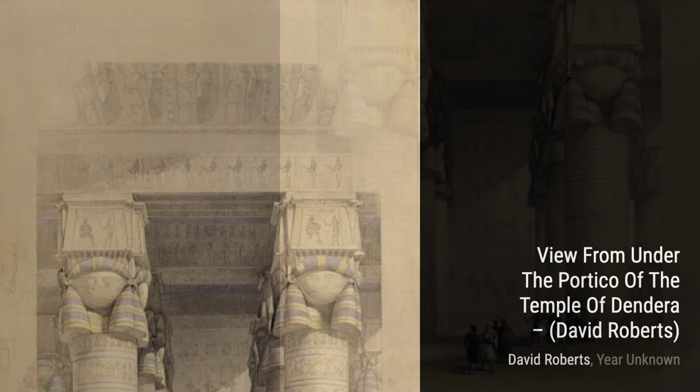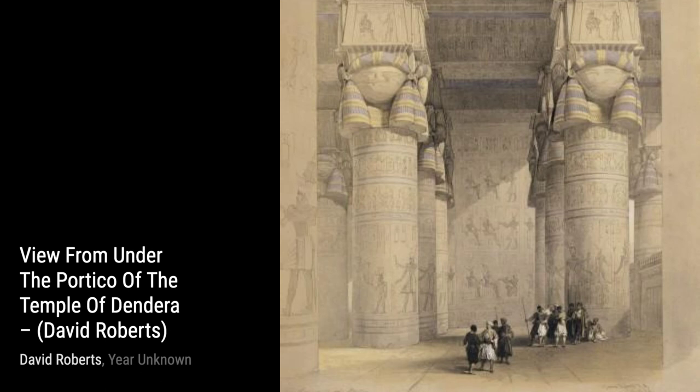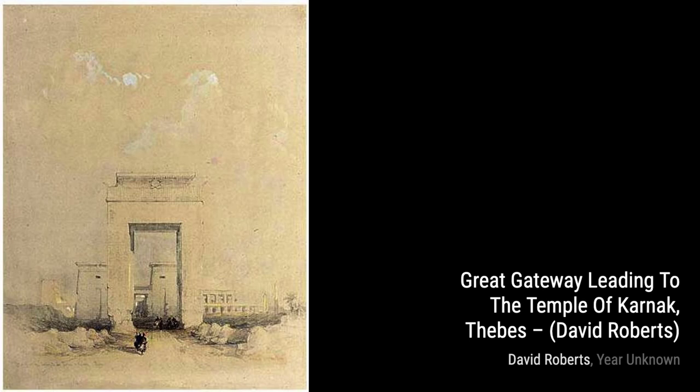Roberts captures the beauty and grandeur of the entrance to Petra's theater, inviting us to explore this ancient city. Now, let's explore the interior of the Church of St. Sauveur, Cannes. This painting showcases the beauty and tranquility of the church's interior, with its stunning architecture and peaceful atmosphere.